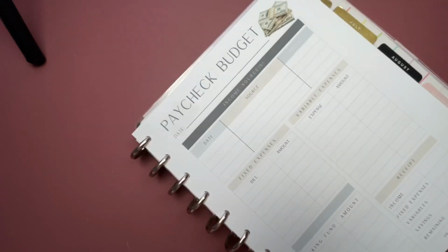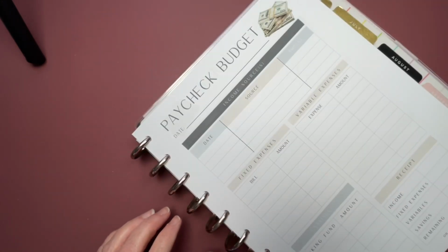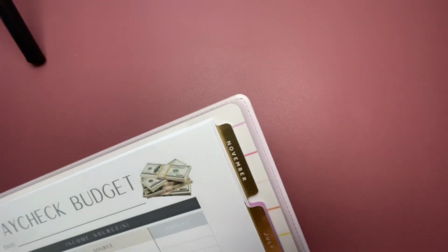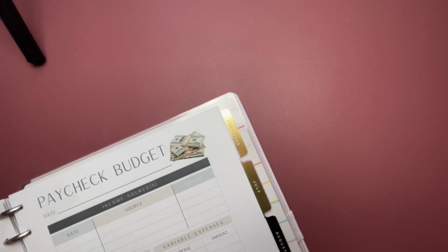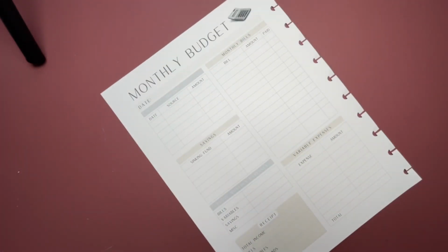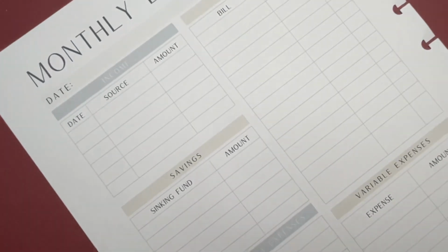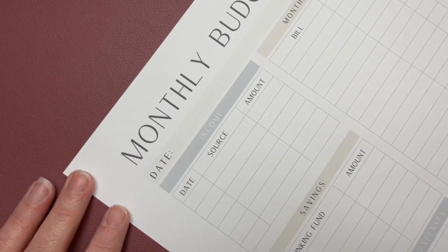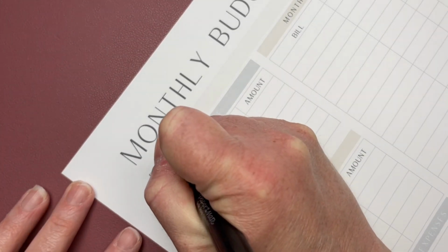I'm not going to do this paycheck budget page yet because we are not in a paycheck budget currently. But what I am going to do is use a monthly budget worksheet. And this is going to help us forecast, like I said, the entire month and plot out what things are going to look like as we move forward in June. So I'm just going to put June 2022 up here.